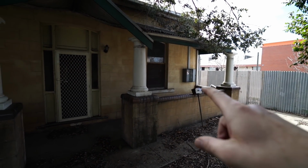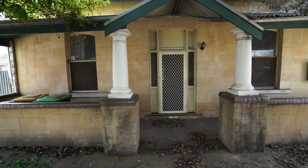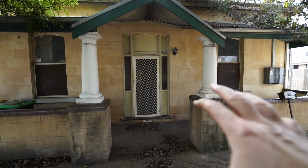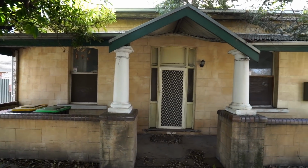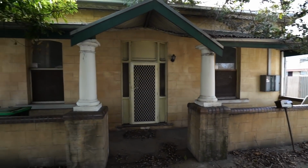I did notice one of the windows is open up the side. I haven't gone past there. That front door's locked. The screen door is locked, but the other door is open. You can see straight up the hallway. But yeah, built 1900 from memory, but I'm going to try and dig up some history on this one too, guys.